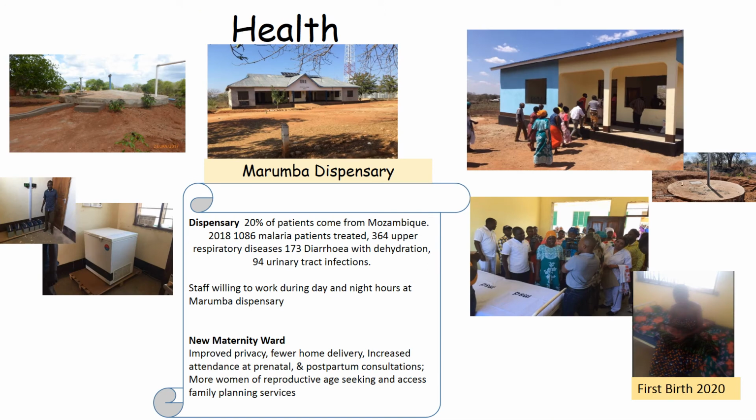The health projects are centred around the village dispensary. First of all, it was provided with a concrete rainwater harvesting tank and solar for the fridge and vaccines. And you can see in the middle here some of the issues that the dispensary has to treat on a daily basis. In 2019, we had the grand opening ceremony for a new maternity ward with toilets and lighting provided. This also appeared on national TV. The first birth was in August of this year.